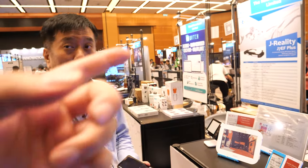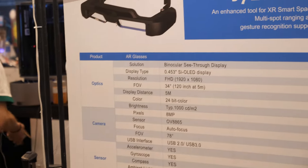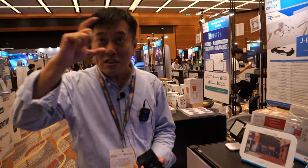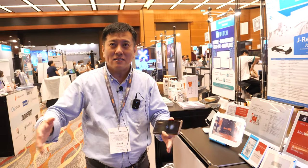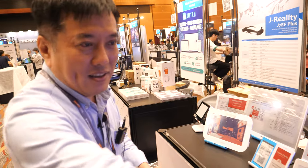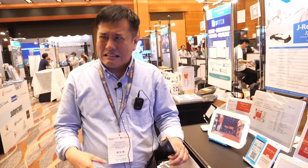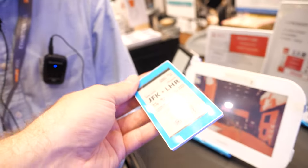You use LCOS? No, OLED. It's an OLED display, a virtual display. It's transparent, but you put it in a glass, and you will feel it in a space. Are you selling many or just starting? Just starting. Do you want to say the price?